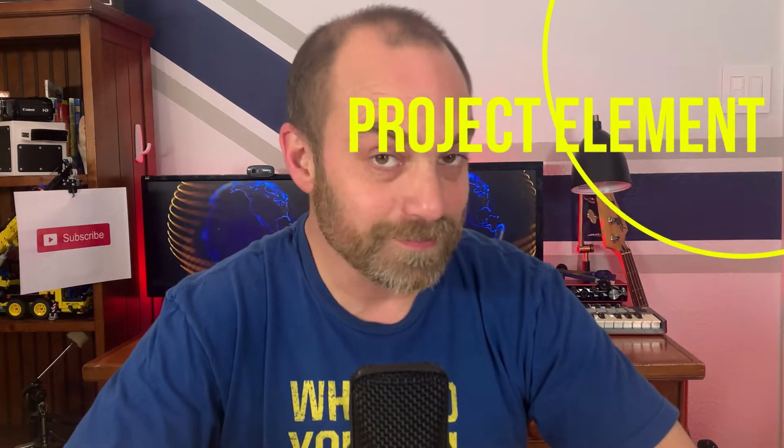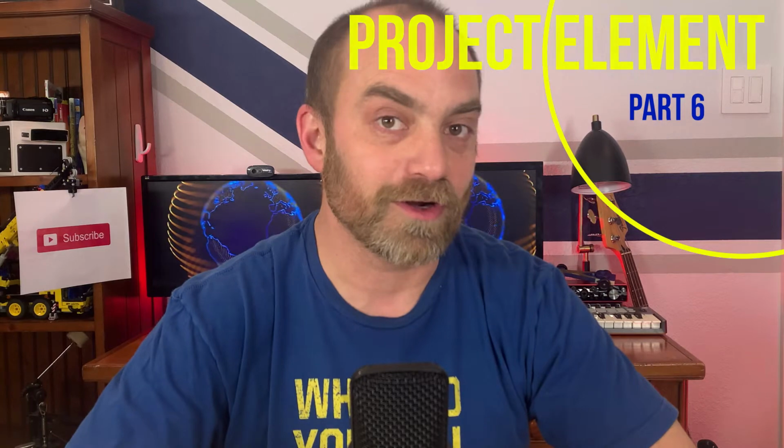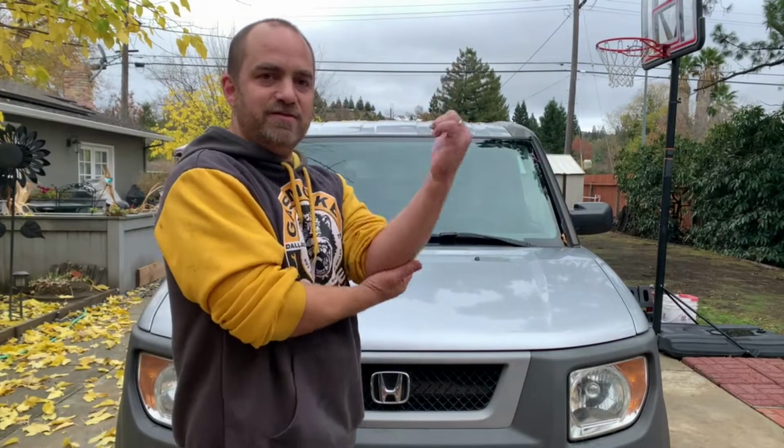So as you're about to see, instead of a Project Element flip, I found a new home for this car with a family friend. So this is it. This car is going to Grace. She's 17. This is going to be her first car. She's a good driver. We already test drove it one night. She's never even seen the car during the day.